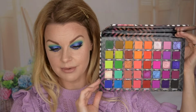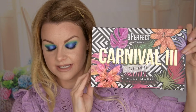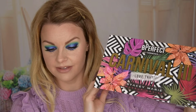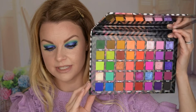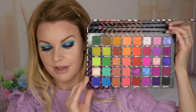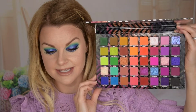But anyways, this is how it looks, guys. This is so pretty. So this is the front, and it looks so pretty with these palm trees, very Tahiti themed. And then we open it up, you have a big mirror here. It's quite heavy, but you have all these shades. I don't know how many shades there are, but you can see it's a lot.